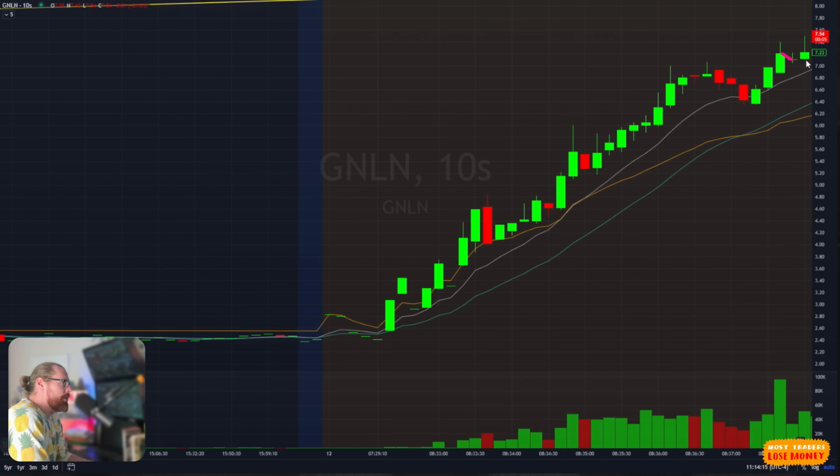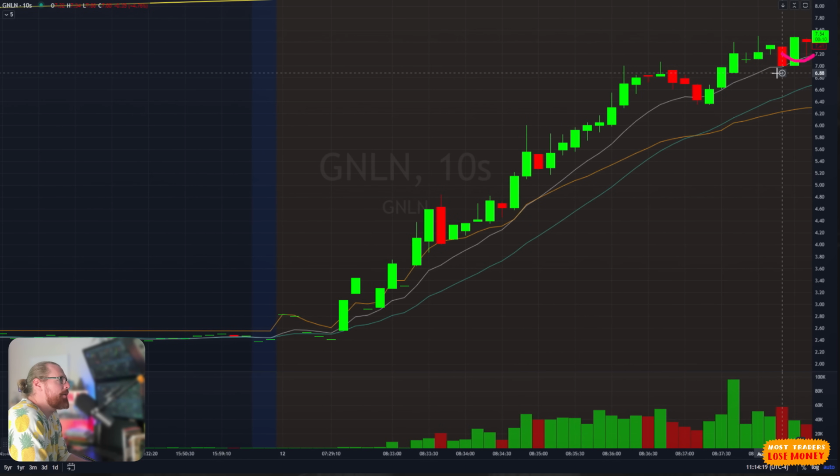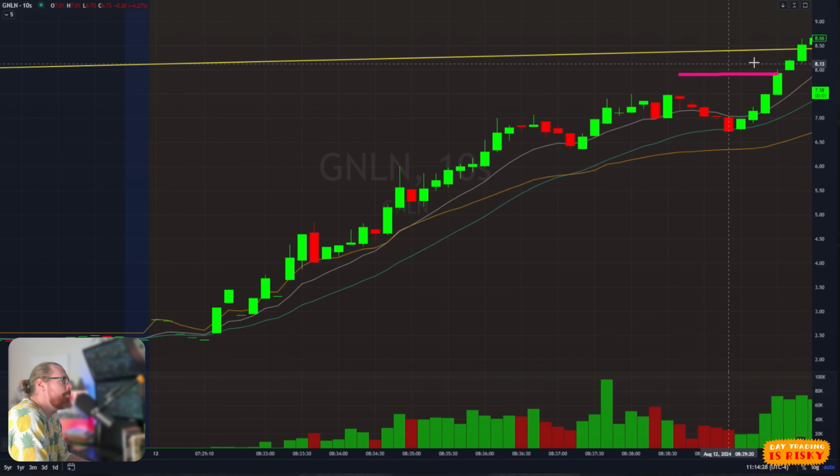So then we get another little dip right here. That's a micro pullback off of 7, and it goes up to 7.50. Now it does dip back down to 7 here, and then it pops up to 7.50, pulls back a little bit more, and then all of a sudden it rips through this level, 7.56, up to 8.